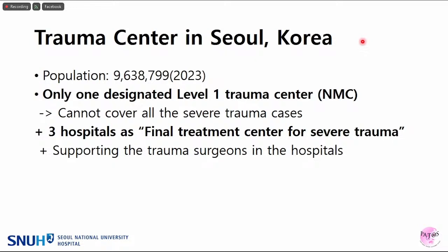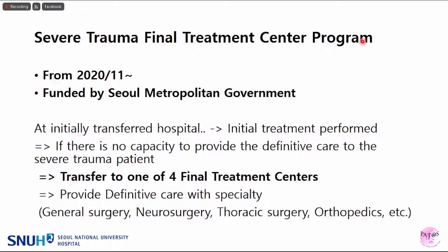So the Seoul Metropolitan Government also made a program named Severe Trauma Final Treatment Center. So among the 26 hospitals, 3 more hospitals were selected to be final treatment centers for severe trauma. So in total, 4 hospitals work as trauma centers for definitive care in Seoul. And this program supports the hospitals to hire trauma surgeons. So these hospitals can make a trauma surgeon team for their own hospital. And this program started substantially from November 2020.